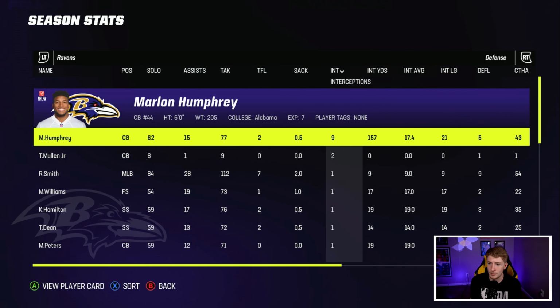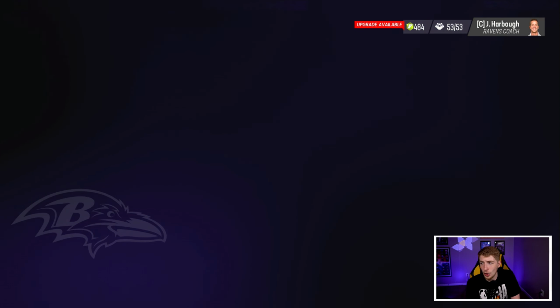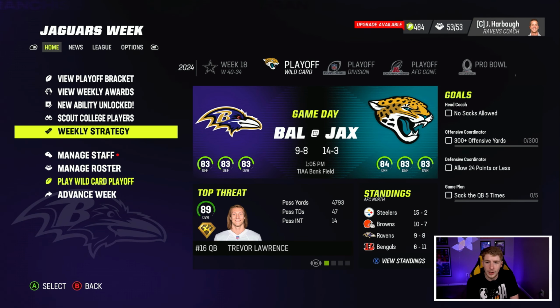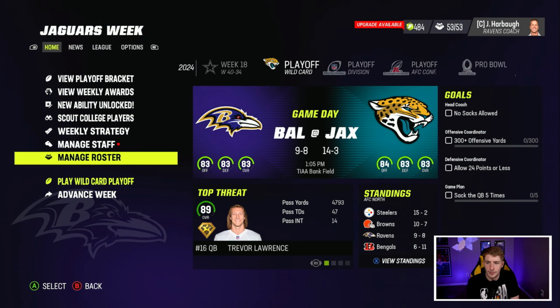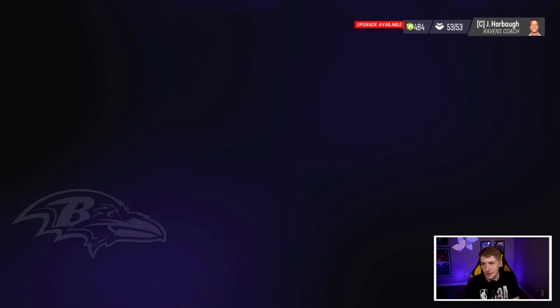So we're going to be jumping in. Marlon Humphrey, 9 interceptions. Defense was phenomenal this year. It really was. So if we can hang our hat on anything, hopefully it can be a good defense. Am I crazy to change the playbook right now? I don't think I'm going to do that. I think that's kind of psycho. So we're just going to jump in and hope for the best. That's all we can really do.